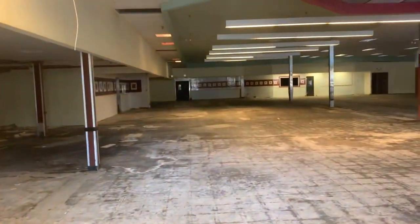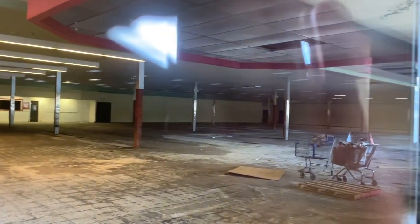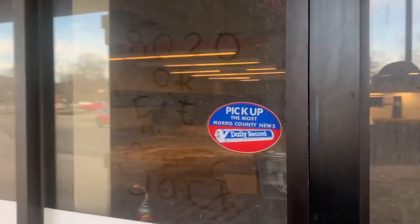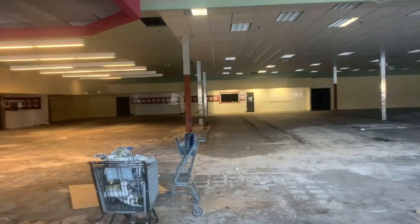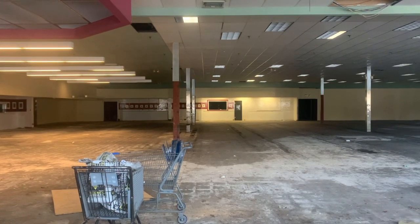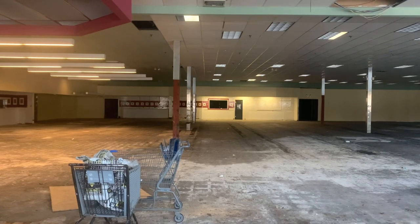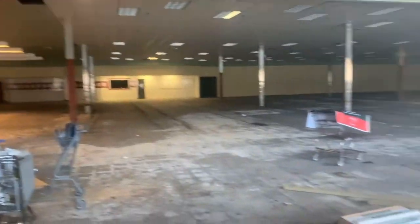Wow. There's some shopping carts in there. Maybe that will give me some kind of an idea. Right there. Like a window. Yeah, I'm really wondering what store this was. That's something I want to know. I have no idea. Definitely have to check the back of this place. Give me some kind of an idea what it was.